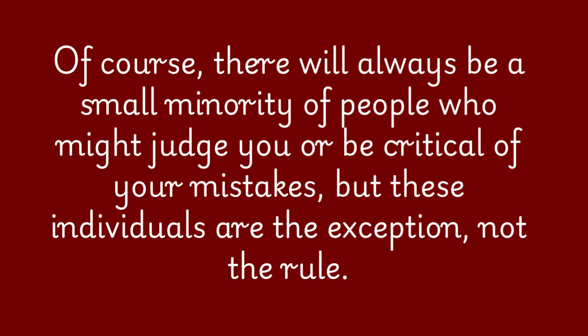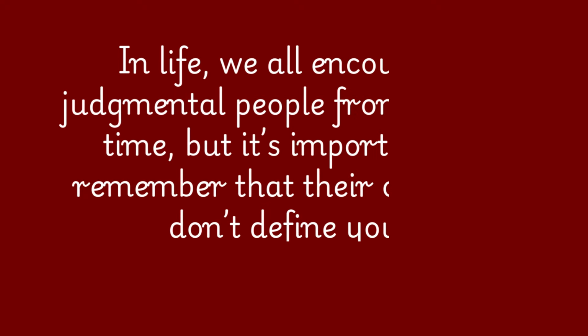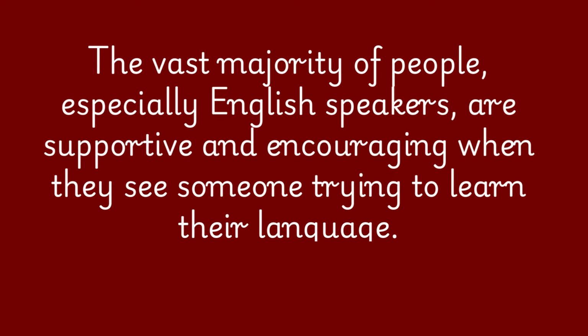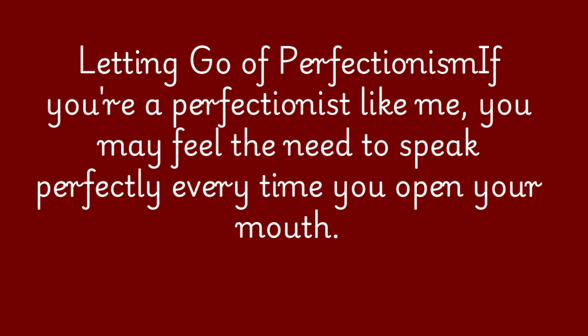Of course, there will always be a small minority of people who might judge you or be critical of your mistakes, but these individuals are the exception, not the rule. You shouldn't let these negative people hold you back. In life, we all encounter judgmental people from time to time, but it's important to remember that their opinions don't define you. The vast majority of people, especially English speakers, are supportive and encouraging when they see someone trying to learn their language. Letting go of perfectionism.